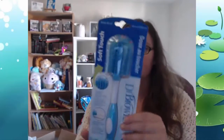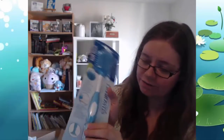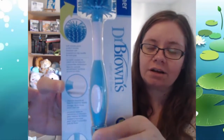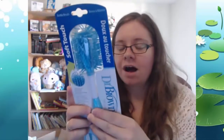Alright, last one for the day. Last one is a bottle cleaner. It does come with a suction cup on the end, which is gonna be nice. It's got these little silicone prongs up at the top. In here you can pull this part out, and it has this little narrow part to clean inside of the nipples for the bottles, which is really fantastic. And it has a grooving texture, so it'll pull any crusty stuff out, which is nice. But yeah, it's a nice quality one.